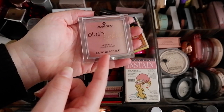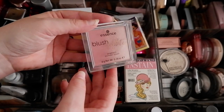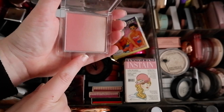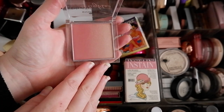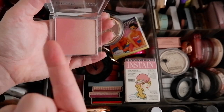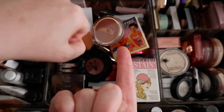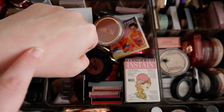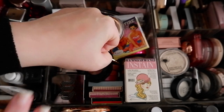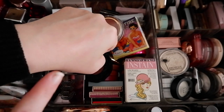And then I also put in the Essence Blush Lighter in Cassis Sunburst. I also have a peachy version of this, which is also in here somewhere. We'll get to it later. It's got a matte side and a glowy side, and I like swirling them together like this. It's a bit of a plummy shade, more of a sheeny.